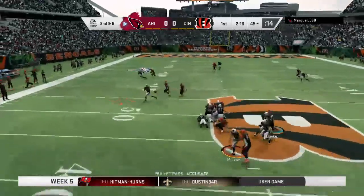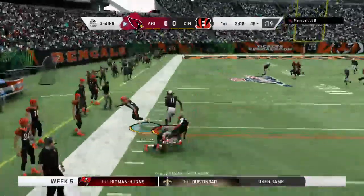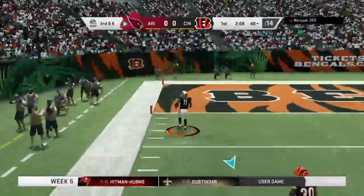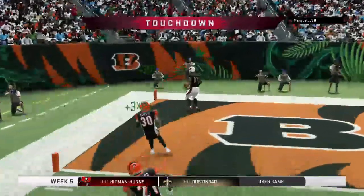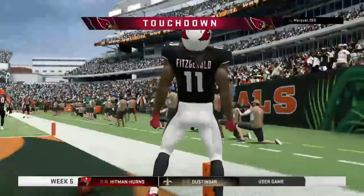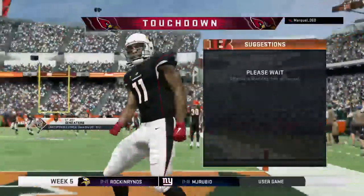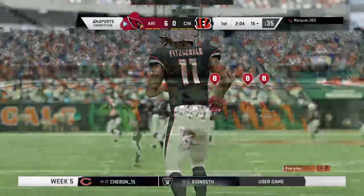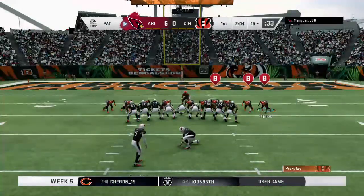From just shy of midfield, Murray, it's complete. It's Fitzgerald. Past the 20. Touchdown, Cardinals. Larry Fitzgerald, his third touchdown now on the year. And they are able to strike first here on their opening drive.